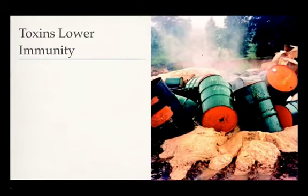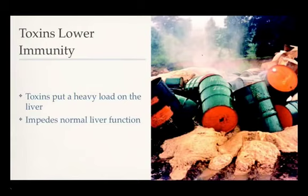Well, let's talk about toxins now. Toxins lower immunity. Toxins put a heavy load on the liver, and they impede normal liver function. And of course, the whole immune system suffers as a result.